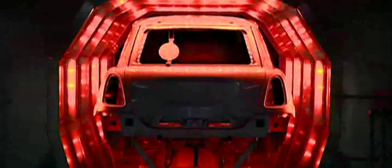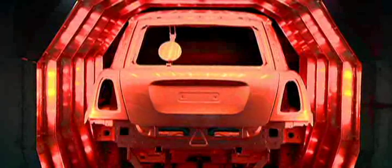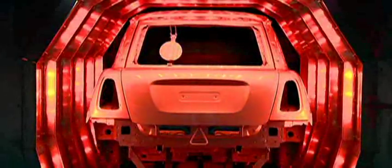In the paint shop, high-tech robots apply the Mini colors to the body shell with the highest precision. IPP technology makes a positive contribution to Plant Oxford's environmental objectives by omitting the primer surfacer, normally containing solvent, and significantly reducing the consumption of materials and energy in the paint shop.